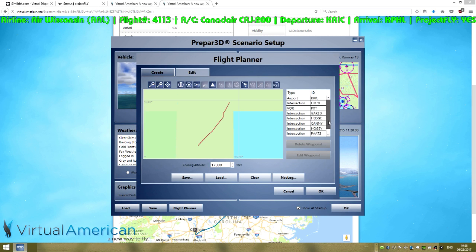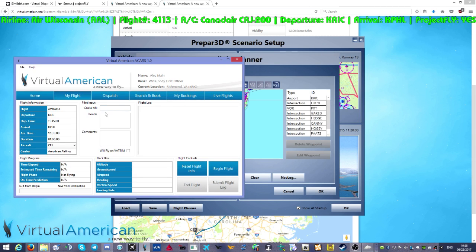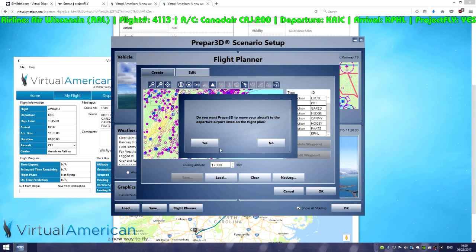And then here are our intersections. Let me get this. Bam. So cruising altitude will be 17,000 feet. I was about to say 1,700 feet. So KRIC, Lucille, then PXT, then Gerd, then Hedge, then Canny, then Hoagie, then Pats, then KPHL. Awesome. Oh, hello, Dan. Okay, that looks good. Over at the easy file, yes.